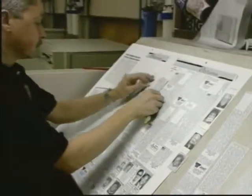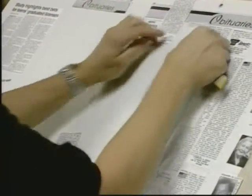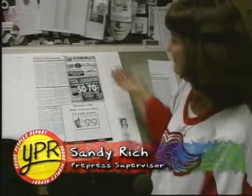In this department, we put the ads and the news together to complete the page. The news comes out of the machine over here from the editorial department, and we just place it. It's like a puzzle.